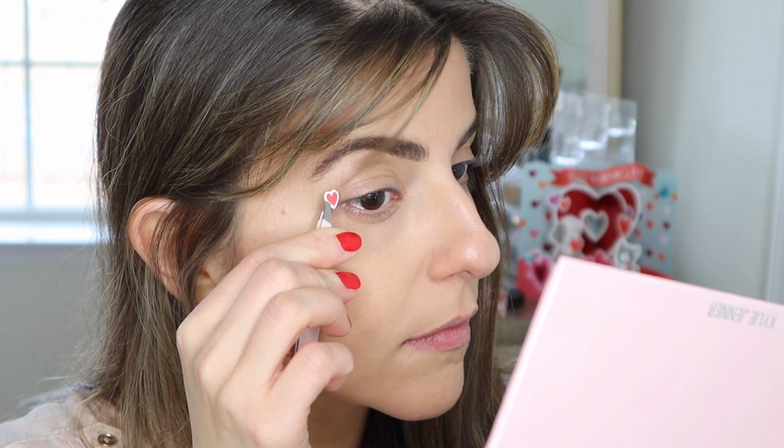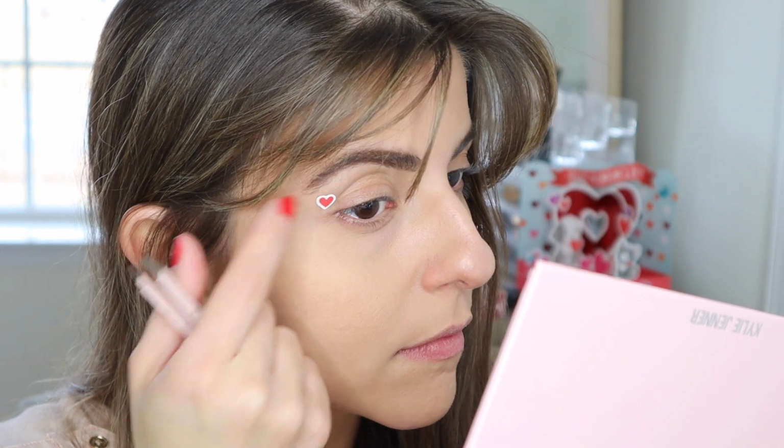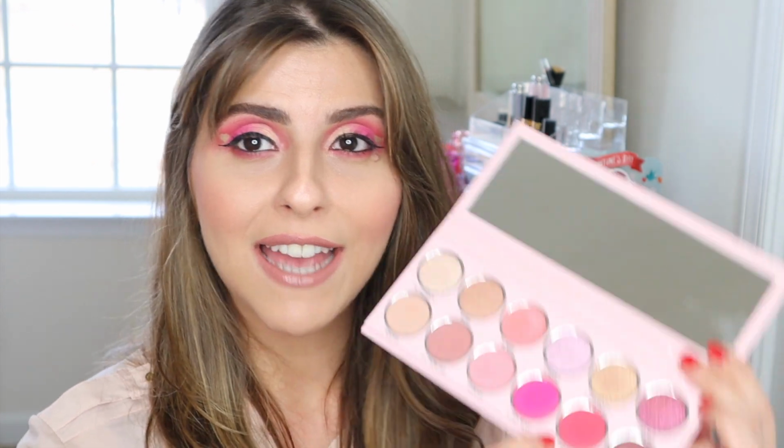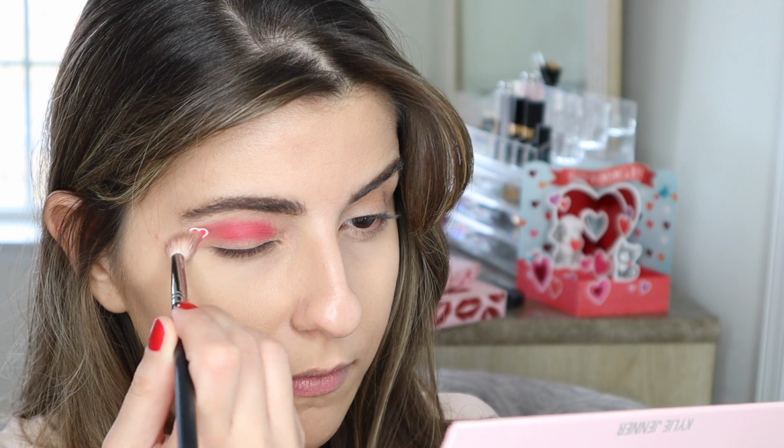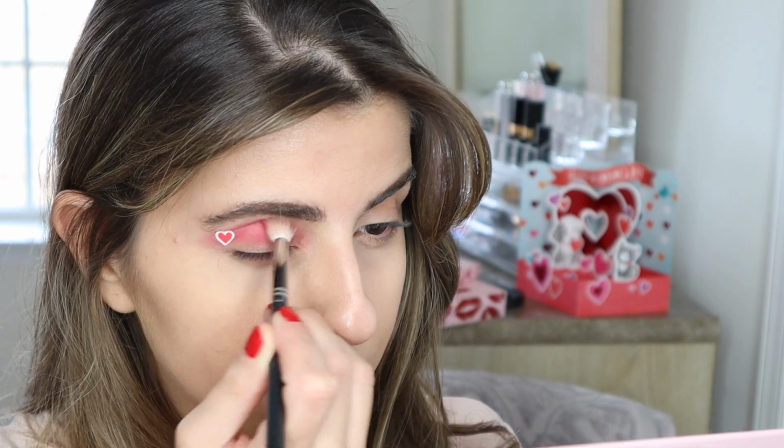I found these cute little stickers at the Target $1 section, and I thought I can really use them for a Valentine's Day look. So what I did is I used one of these stickers. I used the smaller one on the corner of my eye. Then I used First Date, which is a very, very nice red color, into my crease, blended that in, and then of course I cut my crease, but I basically cut the entire eyelid with a Shape Tape concealer.